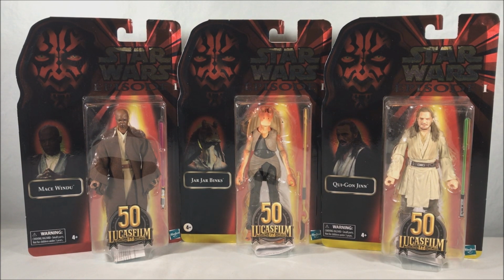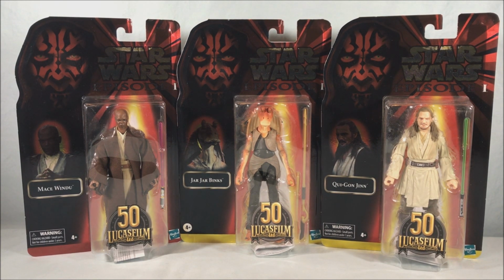Today we are taking a look at Mace Windu, Jar Jar Binks, and Qui-Gon Jinn from the Star Wars The Black Series retro-carded Star Wars Episode 1 line. Basically, these are just figures we've already gotten, but now redone on a retro Episode 1 card. Very reminiscent of the original Kenner packaging when that movie first came out in '99. I think they did a really great job with it.